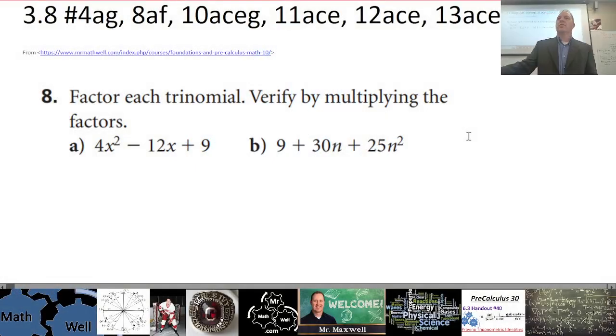So here's some questions for 3.8. We're going to do some of your homework questions. I'm going to start at 8. I'm not going to start at 4 because 4 is expansion, the multiplying out, and I want to focus on factoring. That's what this lesson's all about. So you still have to do the questions from 4, but I'll start with 8 with some help here today.